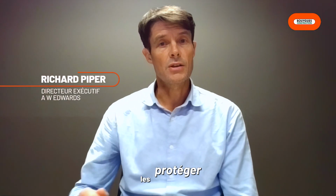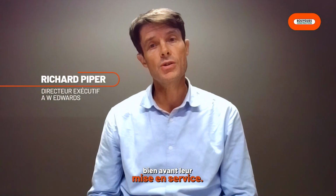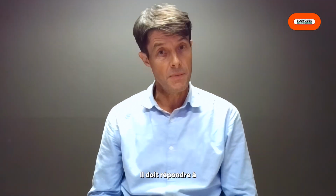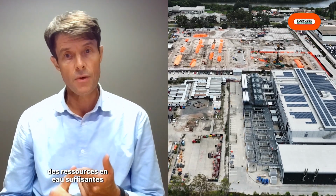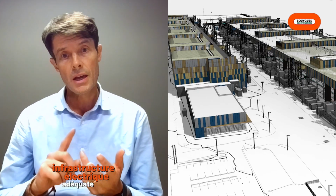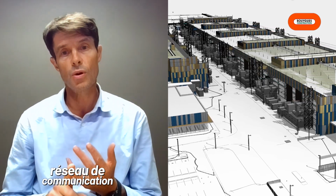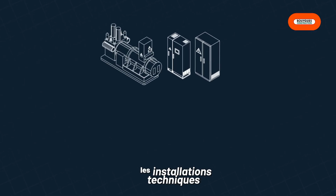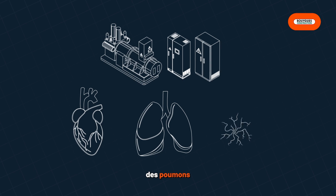Everything is designed to protect the servers well before they are put into service. And it all starts with selecting the right sites, which must satisfy several criteria. Adequate water resources for effective cooling, access to adequate power infrastructure, and lastly, access to multiple or a diverse communications network.